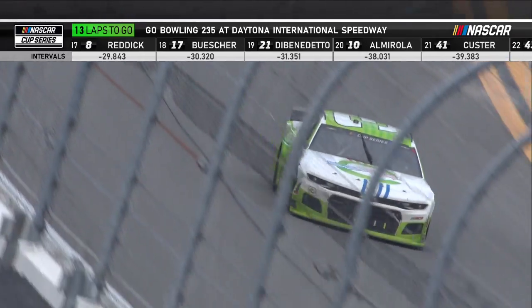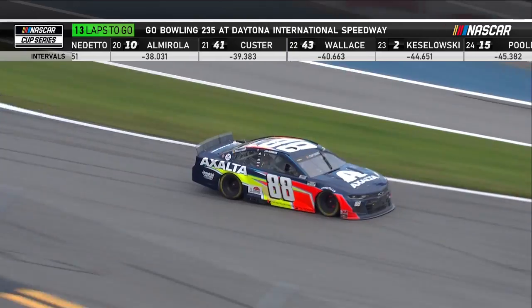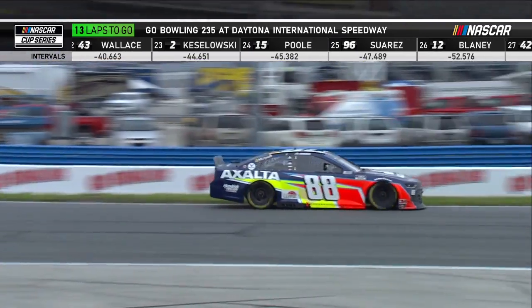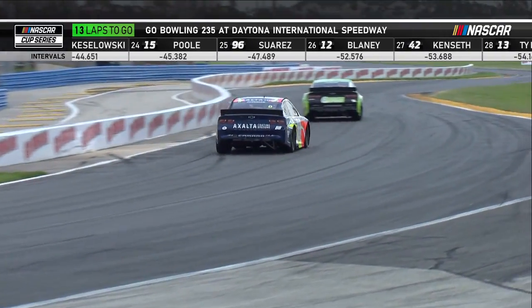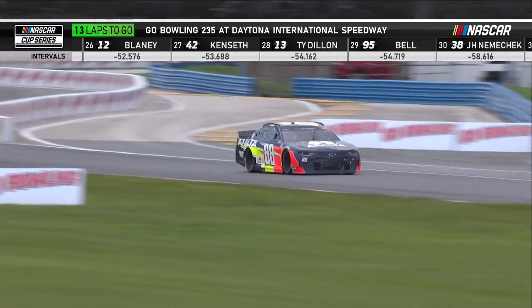First start is going well, Parker. And the man chasing him down right now is Alex Bowman in that 88 car. Spoke to him before the race today. He had a lot of optimism. You know, he's run so well at the Roval. He said, road courses maybe aren't my favorite, but I've gotten good results. It hasn't shown up here today, though. Really struggled to speed in that 88 car.